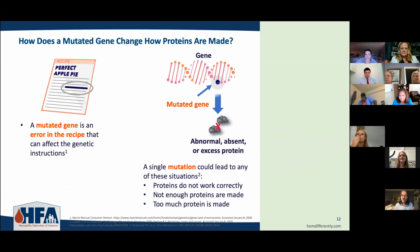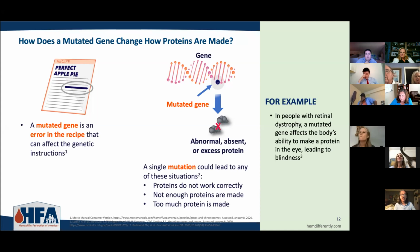There are different types. You can have one where you don't make the protein correctly, you don't make enough of the protein, or you make too much of it, which in the case it's going to be interesting. There's a mutation called the Padua mutation, which is being exploited for hemophilia. But in the case of the people on this phone call, most people don't make enough of the protein and thus have deficiencies. And some of you with a milder and moderate disease may just make a very dysfunctional mutation.